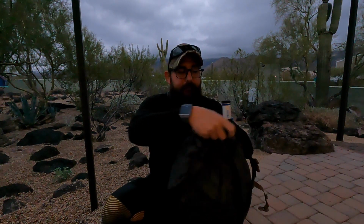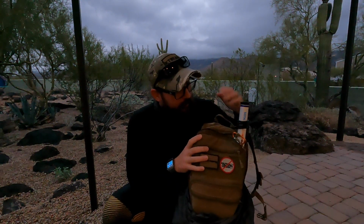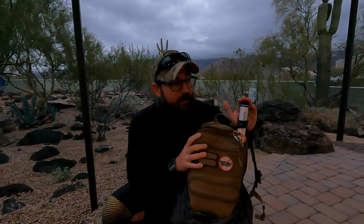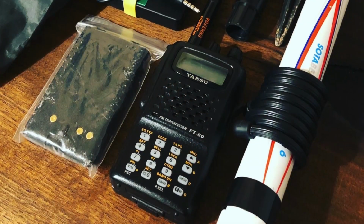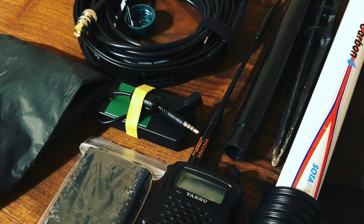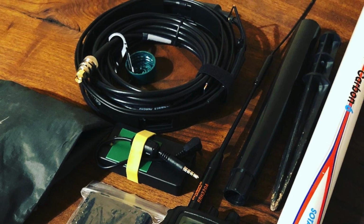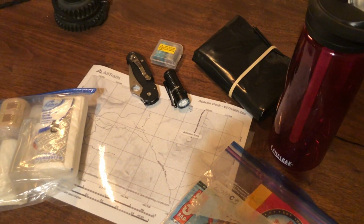What I did do, though, is put a rain cover on here, and this is an old rain cover from my range bags, so I'll be getting one that fits better for this size pack. But I'll be bringing with me a VHF deployment today. So it'll be the SOTA Beams Carbon 6 carbon fiber mast with my Yaesu, and then I'll be doing the Slim Jim J-pole. I have everything in a dry bag inside, and have a few other things in there, and we'll go over that probably later in the video.